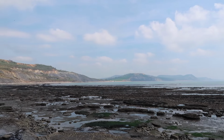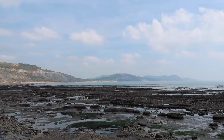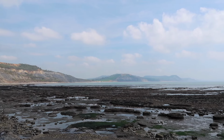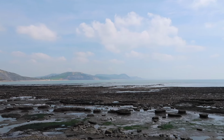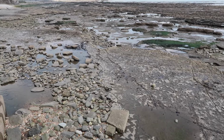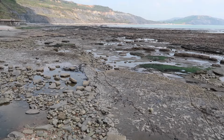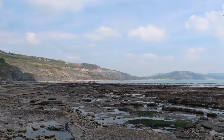So whereabouts was the dinosaur found, the head? I don't remember exactly. It was further down that way, east. But it's along the stretch. This is the Jurassic Coast. This is sort of the start of it really. It goes all the way along.